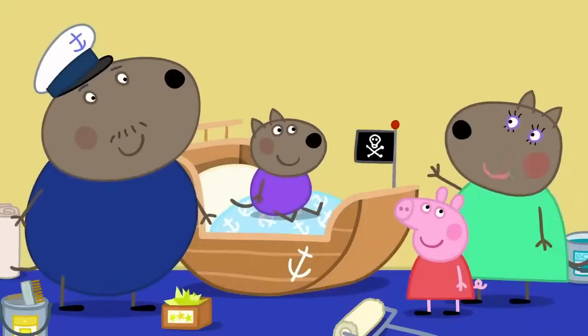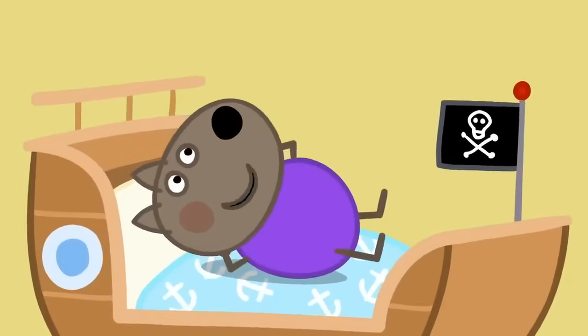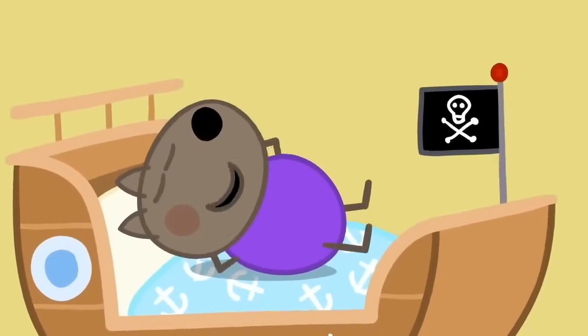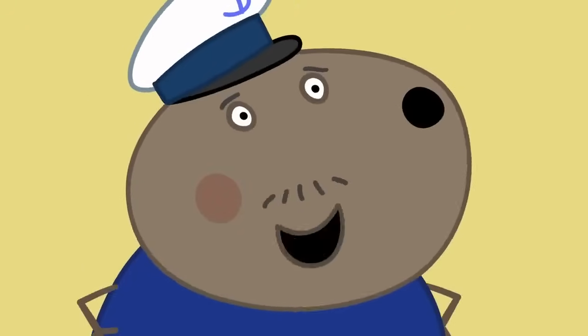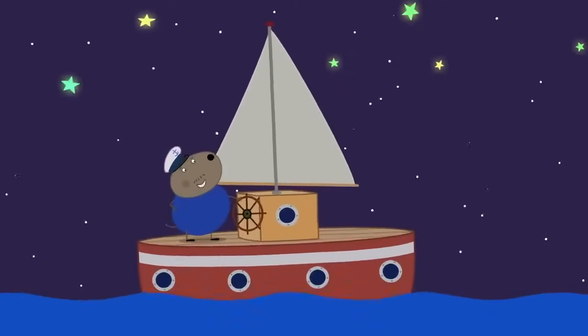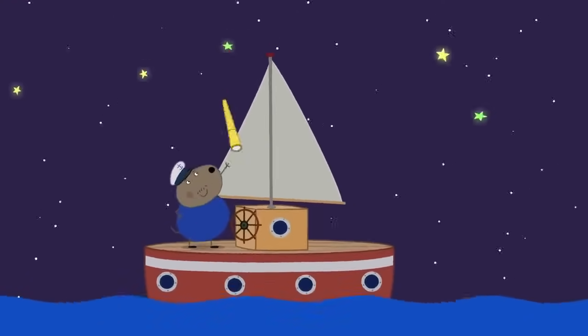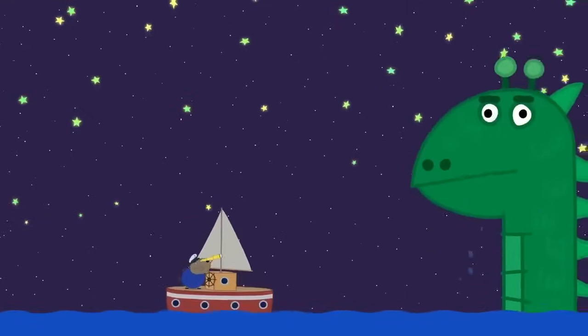On the walls, we are going to paint the sea. On the ceiling, there will be stars. When I sleep, it will be like I'm sailing on the sea. Ah, yes, the sea. I remember those days. Free to sail my boat wherever I wanted, under a starry sky, in search of sea monsters.